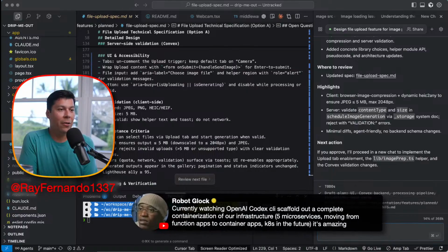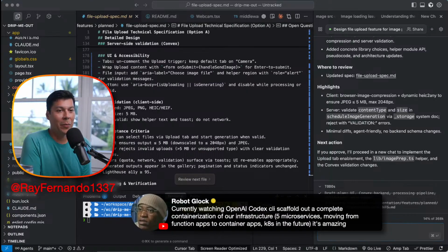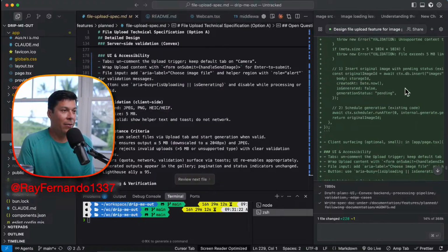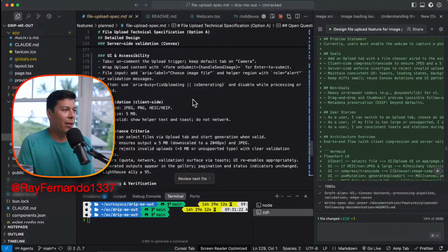So currently watching Codex CLI scaffold out a complete containerization of infrastructure, 5 microservices. Dang! Yeah, Codex is crazy. It could do it, I believe it. Yeah, I think all of them could do it. But right now, I'm just kind of rolling slow. Yeah, I just want to make sure I get this type of thing here.